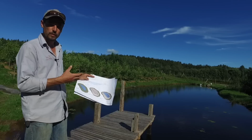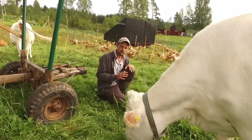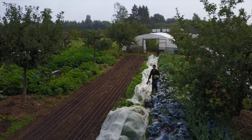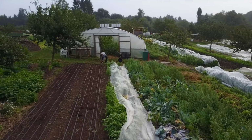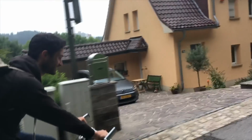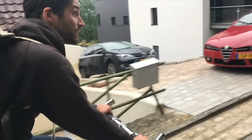Luxembourg, and we're heading through the back roads to Marco's place. So we're actually right on the outside of the city limit now. Yeah, we're still technically in the city of Luxembourg. It's like 10 minutes from the city centre. From the city centre, yeah.